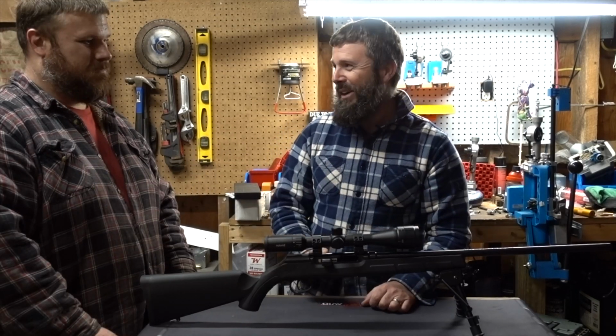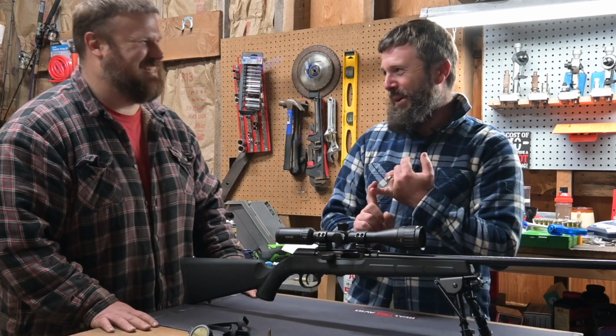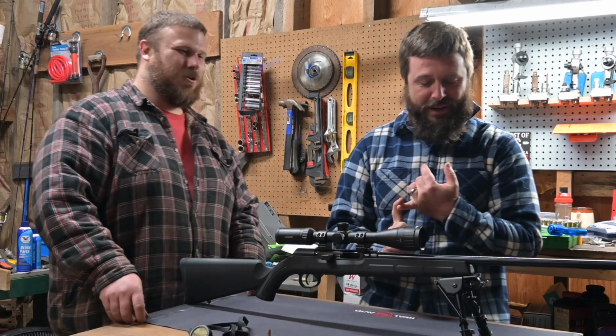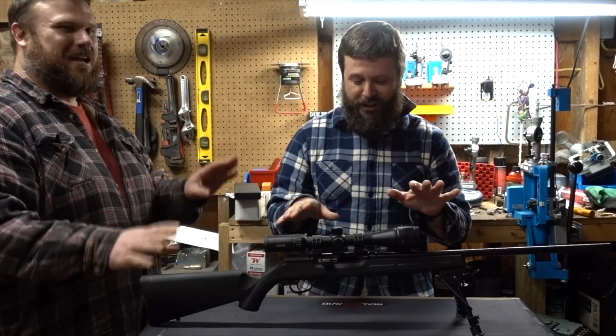Things I don't like about this gun. Cost of bullets. The cost of bullets is definitely one of them. To go out there plinking every day. Jeez. Yeah, and we're going to get to what I really like about it in a second.